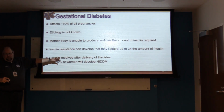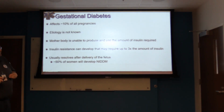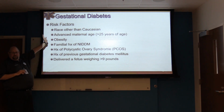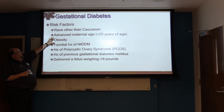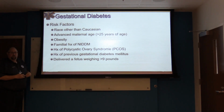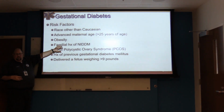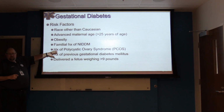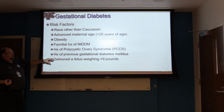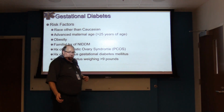It's actually tested for between 12 and 24 weeks during the pregnancy. So the risk factors: any race other than Caucasian. They literally in the text listed every race other than Caucasian. Advanced maternal age. I realize that 25 is not that old, but that's considered to be advanced maternal age. That puts you at higher risk. Obesity, family history of non-insulin dependent diabetes, polycystic ovarian syndrome because you have insulin resistance with that, any history of previous gestational diabetes, and delivery of a fetus weighing greater than 9 pounds. All increase your risk for gestational diabetes.